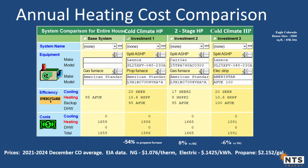After a lot of discussions with folks, you need to smooth out some years. So we've taken the post-COVID 4 years, and we looked at the December average in Colorado. Where does this data come from? This comes from the Energy Information Administration. Every month the federal government has all the utilities send their residential prices for gas and electric to them. They compile it, you can download it, and you can take the average.